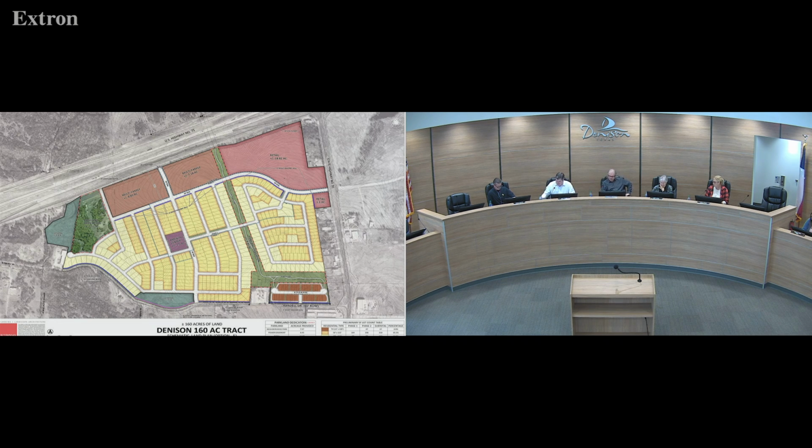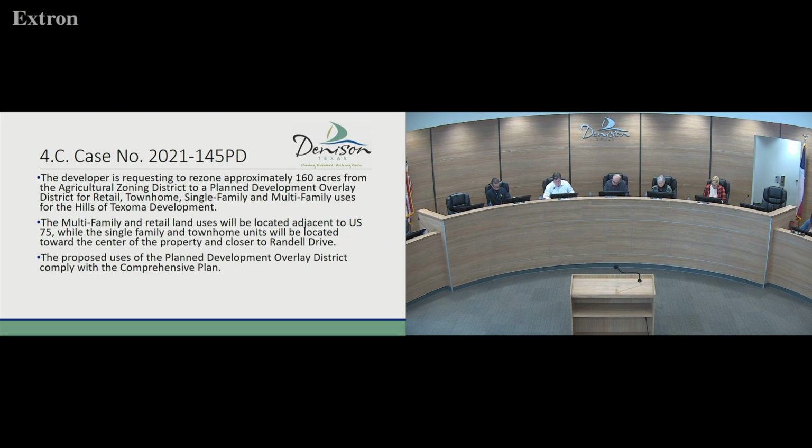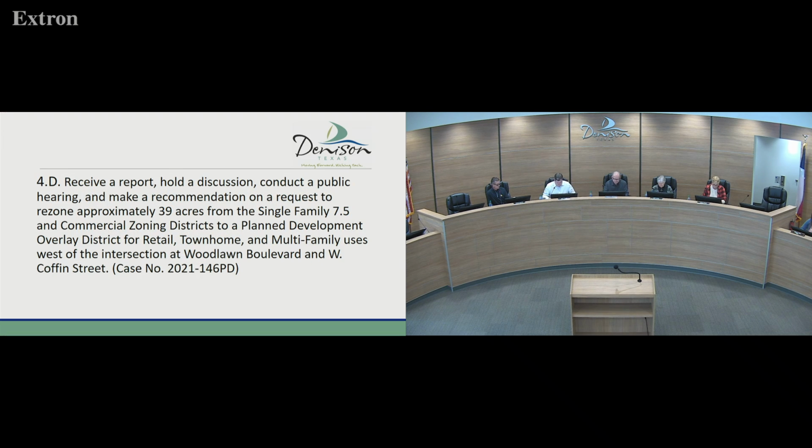All right. I'll entertain a motion then. I move to recommend approval of the project, the subject property being rezoned to a planned development overlay district for retail, townhome, single family, and multifamily use. Second. I have a motion with a second. All in favor, aye. Aye. Aye. Opposed? Okay. Item 4D.